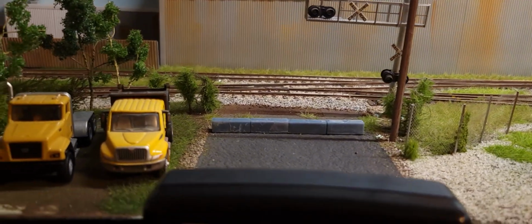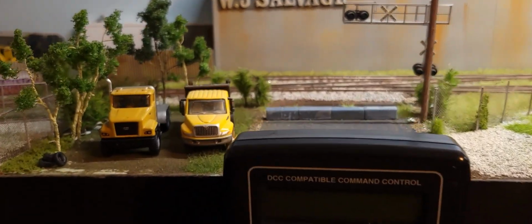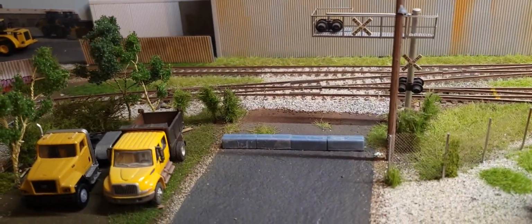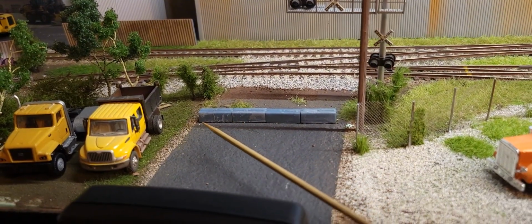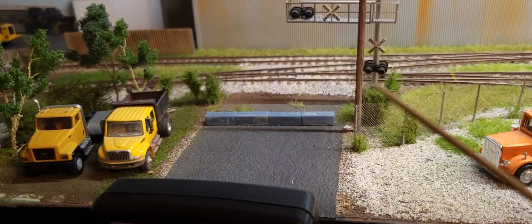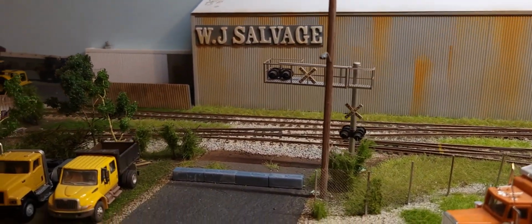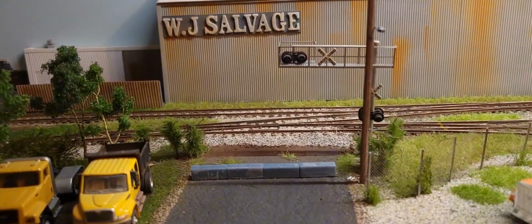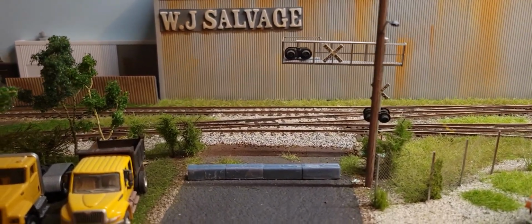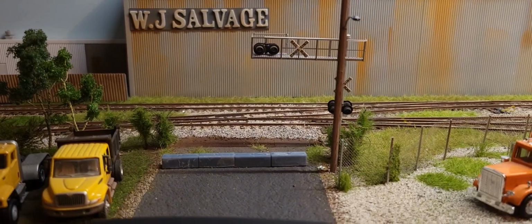Alright, so right here we have a dead end scene, and where I also put my power cab. What we're looking at here is Miniprints concrete barrier blocks, which I have yet to paint. I kind of gave this backstory that maybe this road ran all the way across, but for some reason was no longer needed, and they decided to block it off, and none of the fixtures were ever taken down.